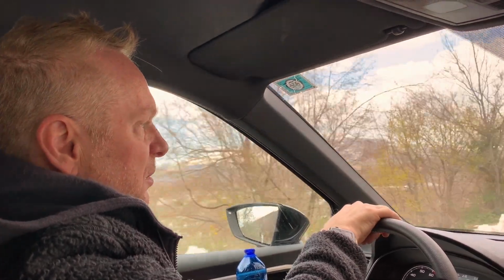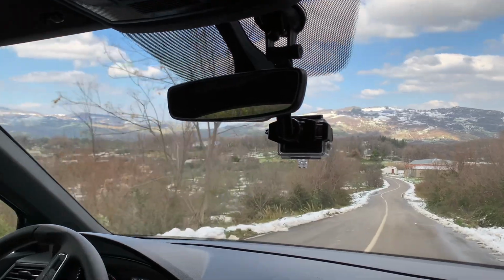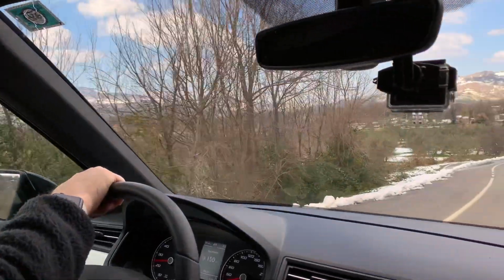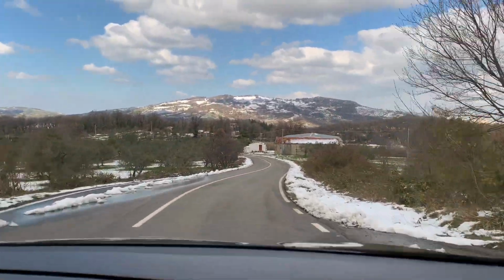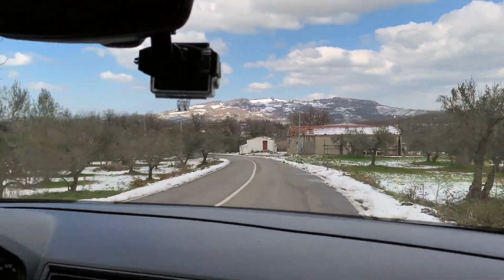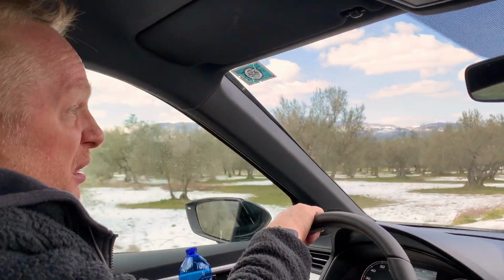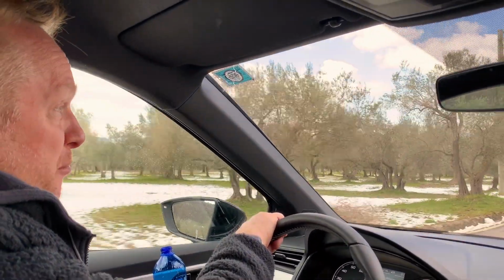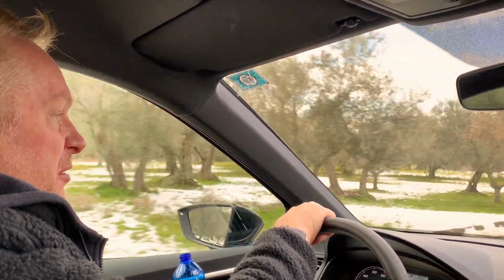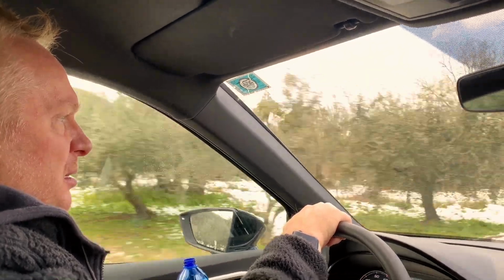If you're gonna come to Italy during the winter months, a lot of the regions require that you have snow tires. So if you're renting a car, make sure you ask about that. Insist that it has snow tires because they're mandatory in a lot of regions, especially in Tuscany, all the way through April. So even though it may be spring, you have to make sure you have those snow tires. And they'll be able to tell you right away.